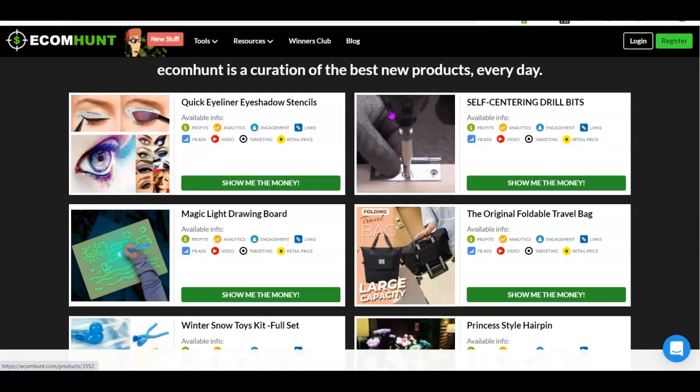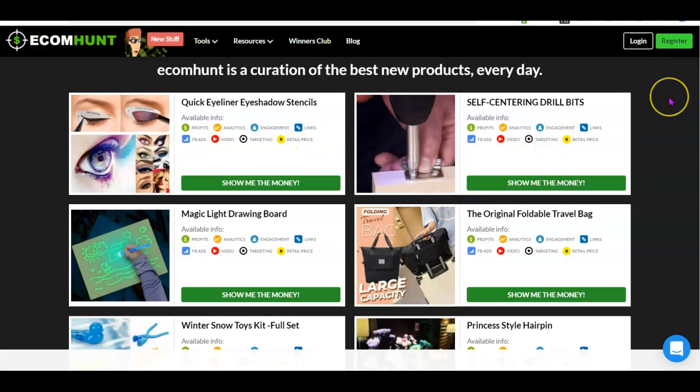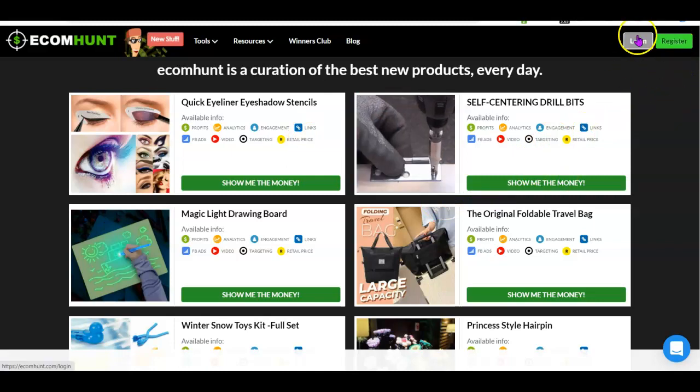So you yourself can actually create an account with them, then use the free plan to gain access to hot selling products that you can buy, then import to your country and sell in Nigeria. All right, so all you simply want to do right here is just to create an account with them. I have an account with them already, so what I'm going to do is click on login here.